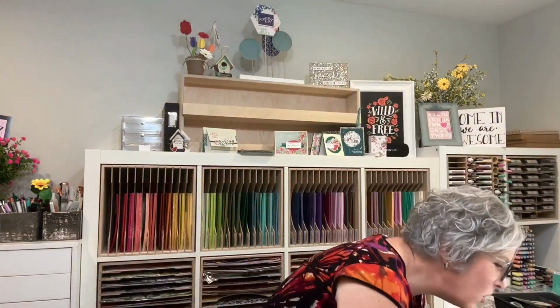The new catalog has so many awesome products, and I'm going to share some of my favorites with you tonight. So let's start with going over a couple things and letting you know what's going on. Tomorrow, the new catalog goes live. Then also tomorrow, our brand new scrapbooking line goes live. So if you are a traditional scrapbooker, you are going to want to pay attention to this.